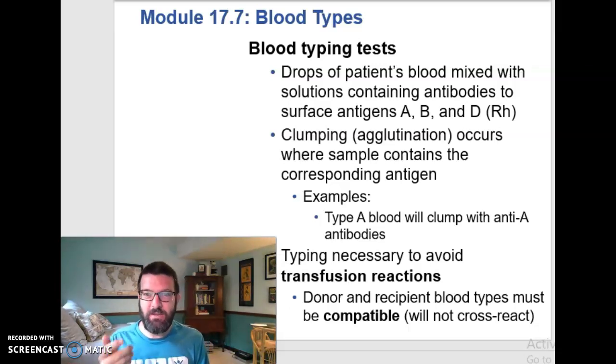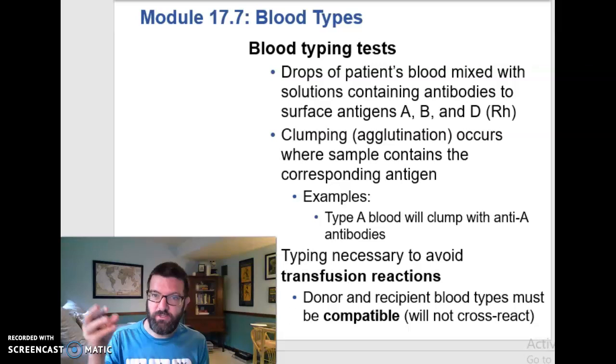Now, let's say I put anti-B antibodies into your blood and it doesn't clump. Well, that means you must not have had B antigens in there to match with the anti-B antibodies. And so that means you must have had A, but you didn't have B, so you're type A. And then lastly, I will take another sample of your blood and I'll mix it with the anti-Rh antibody and see if it clumps. Let's say it does, right? So it clumped when I mixed the A antibody. It didn't clump when I mixed the B antibody. It did clump when I mixed the Rh antibody. That means you had A and Rh antigens.